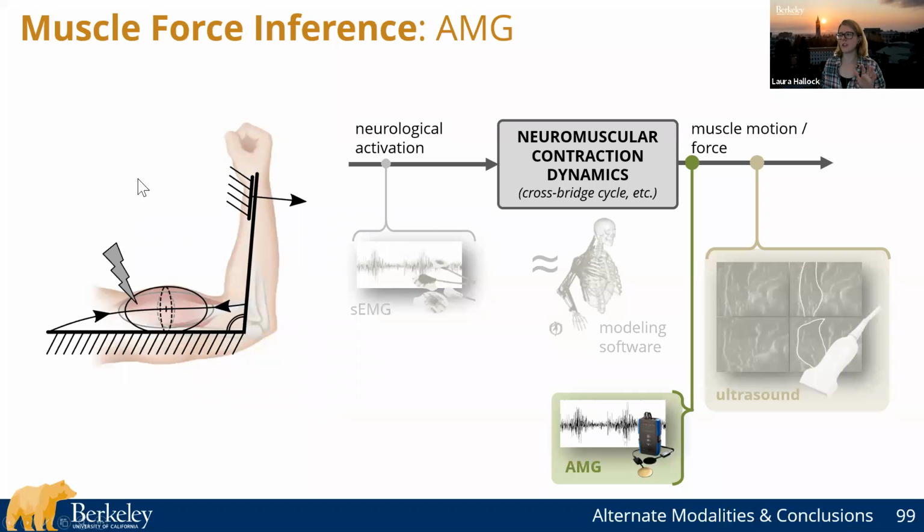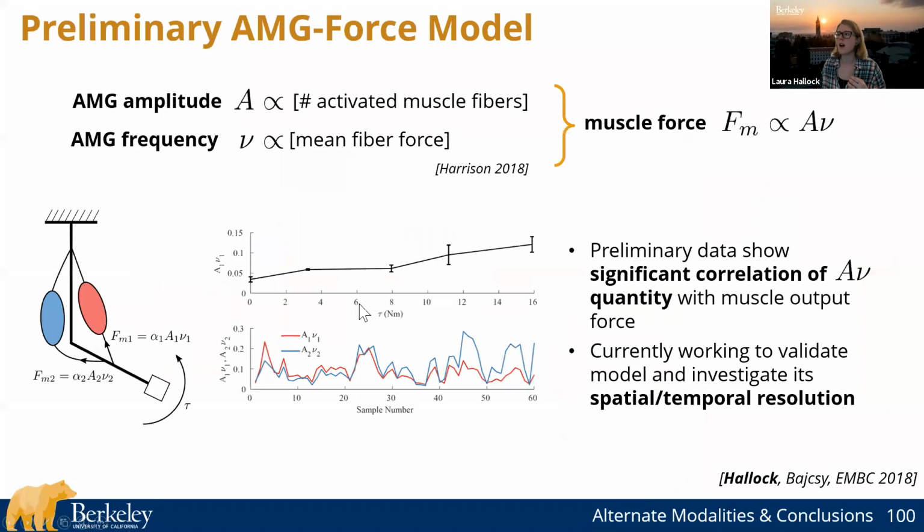I'm going to touch on one additional sensor that we've looked at that showed up before. In addition to deforming during muscle force output, muscles also vibrate, which is kind of wild. But they vibrate in a known way, and we can measure that vibration using something called acoustic myography. We've done a little bit of work using this signal to measure output force, and we do have some preliminary data that shows that the particular values of this acoustic signal, this amplitude frequency product, is in fact correlated with this output force. We're now trying to make these models better and also use this potentially for control as well.